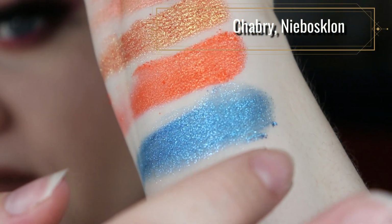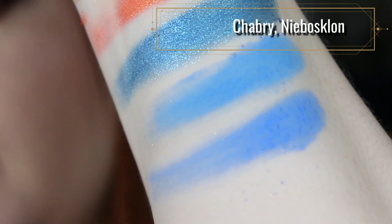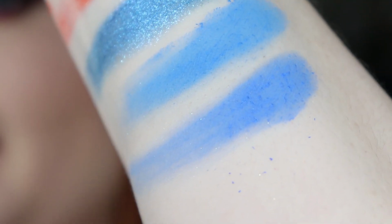Okay, wait, this one's from the palette. This one is the single shadow. You can see they're very similar, but there is some more purple to the last one that I swatched. So you don't really need both, I would say.